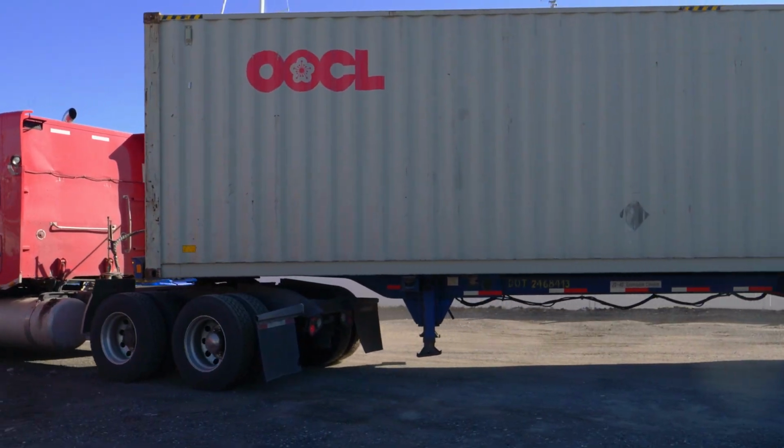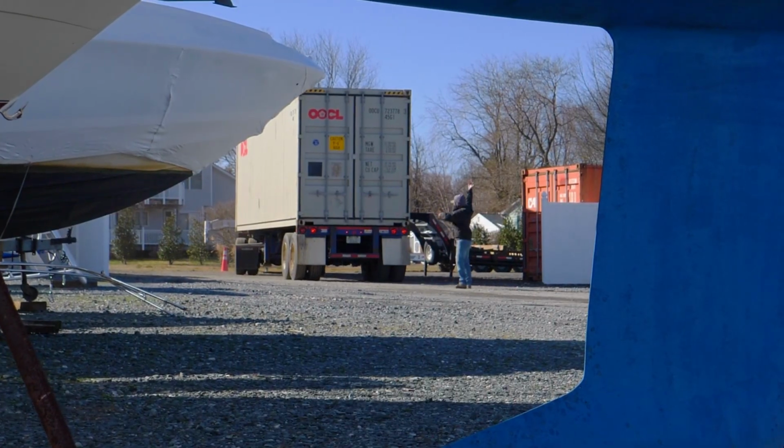It finally made it here. I can't wait to open it up and finally look inside and see our boat in there.